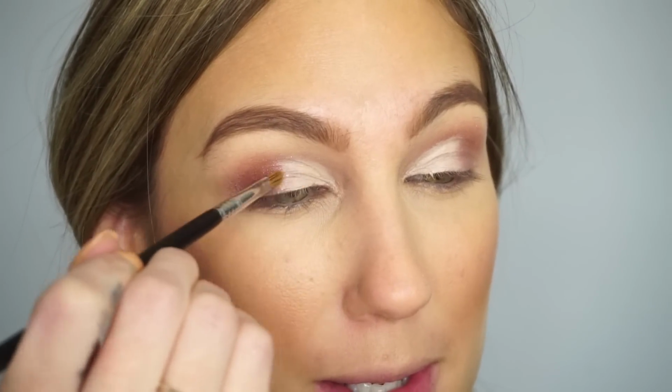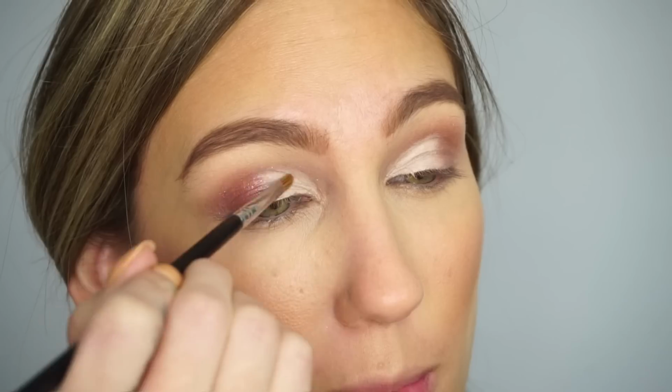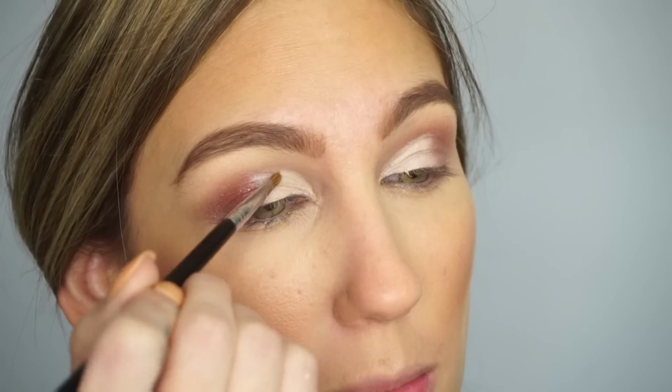I'm not the best at working with glitter, so I'm a little nervous here, but okay. I'm just going to make sure the entire area where that concealer is, is covered with this glitter primer.